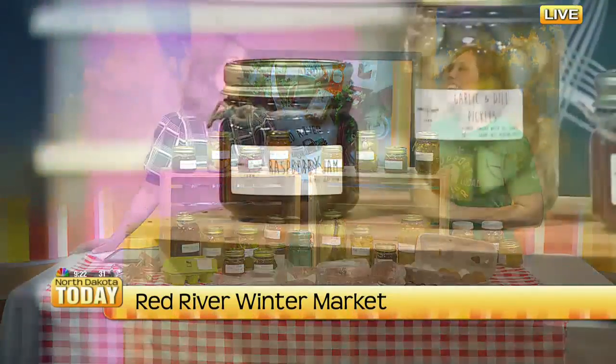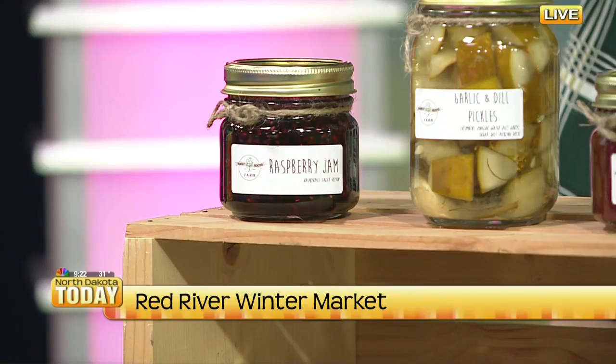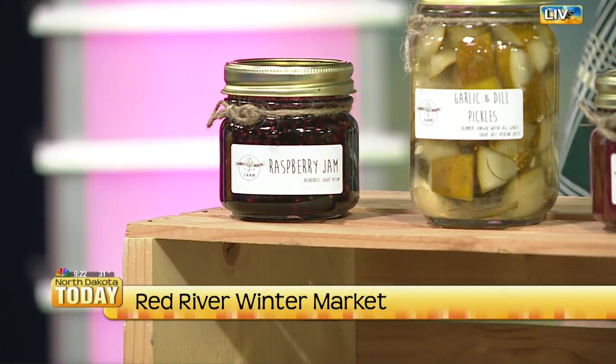How about, are we still popular with the jams? I know I was all about the raspberry. Our producer was saying he loves anything with a little rhubarb in it. Yes, which I'm glad he brings up because I've got a couple different rhubarb jams. I've got your standard strawberry rhubarb jam, which is fairly popular amongst many people, but I also do a rhubarb ginger jam. So you've got a little bit of sweetness, the tartness of the rhubarb, and then that little kick from the ginger.